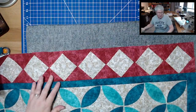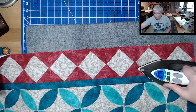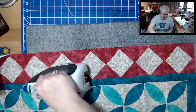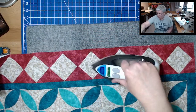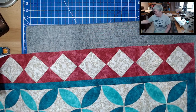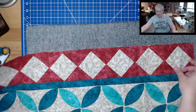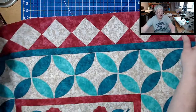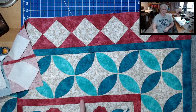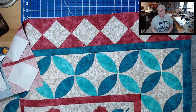Ooh, look at there. Isn't that pretty? I do like to press from this side too, but I'm not gonna go through and do all of that shuffling around, but isn't that pretty? That is so pretty. And then it ties in with that thinner border right there too, right? So isn't that so pretty?